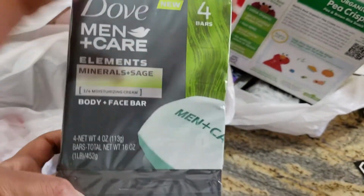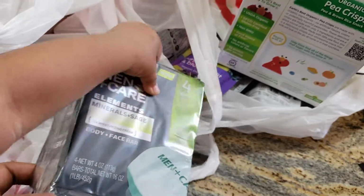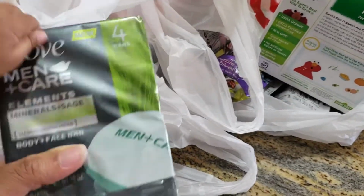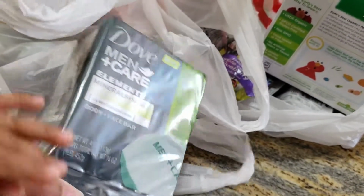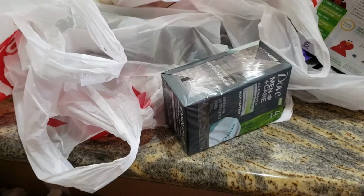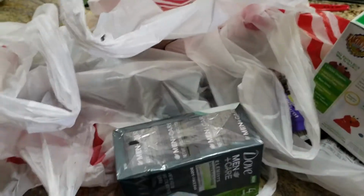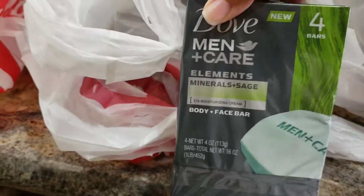And I got, okay, this is easier to see. So I got some of these Dove Men+Care. I got three packages of these, and they come with four bars. They were five and some change. If you buy four items, you get a $5 gift card for that as well. So I got those for him, and I stocked up because they never have this scent, and this is the one he likes, the minerals and sage.